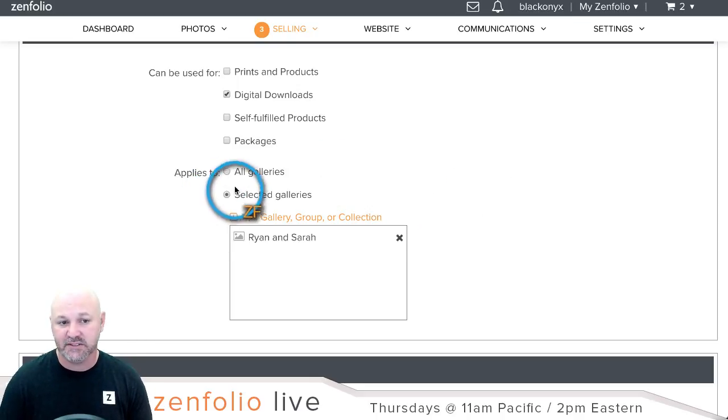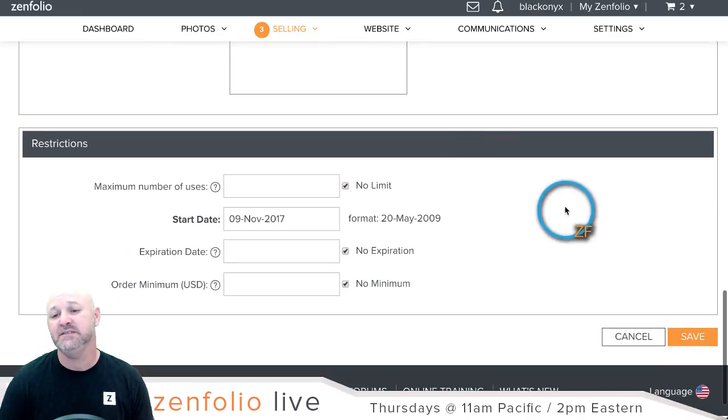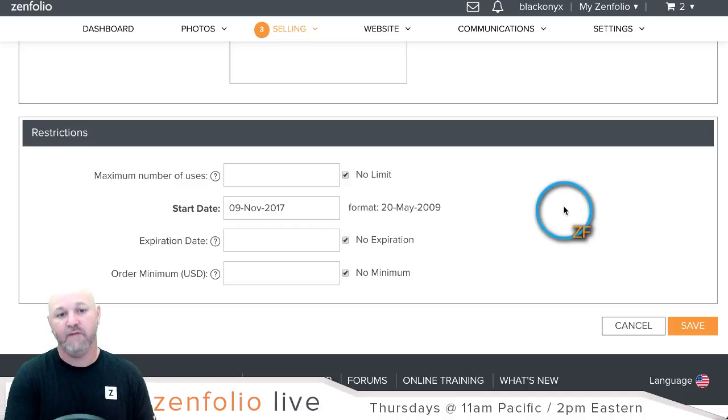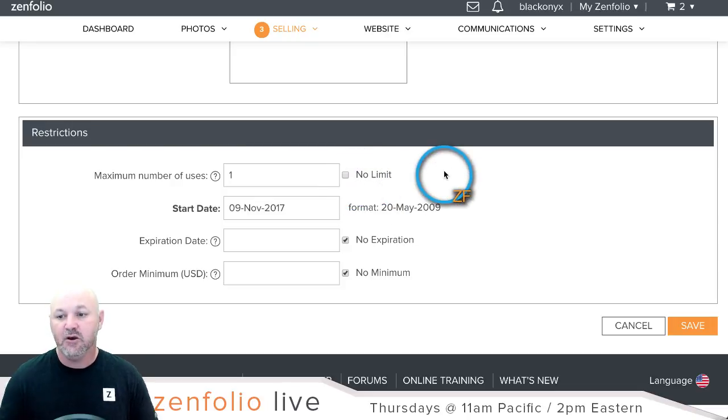Okay, so we've got this coupon set up to where it can only work in this specific gallery, only works for digital downloads, and it's going to give them a 30% discount. Now we can come down here, and this is actually the most important part of the coupon section. No matter what you do above, you want to make sure that you pay really close attention to this part right here, because this is going to be the difference between letting them use the coupon over and over and over again, or only using it once and getting that discount once. If you want them to get that discount only one time, you can come right here and put in the number 1, and that no limit becomes unchecked. Once your clients use this coupon, they get the discount, but they can't use it again.